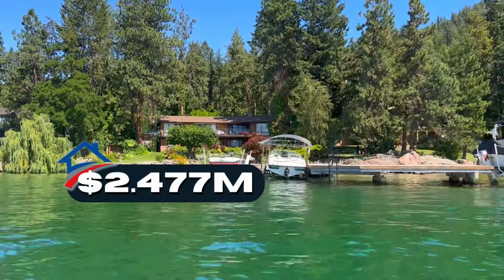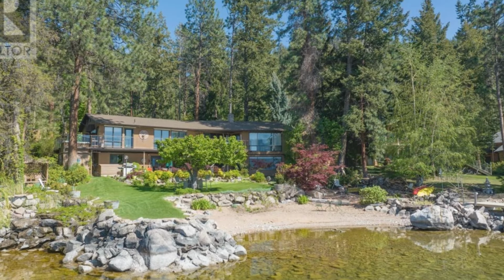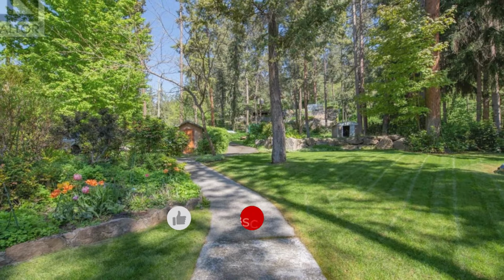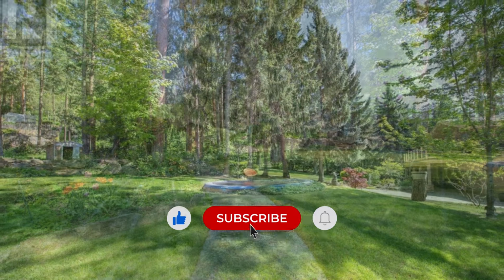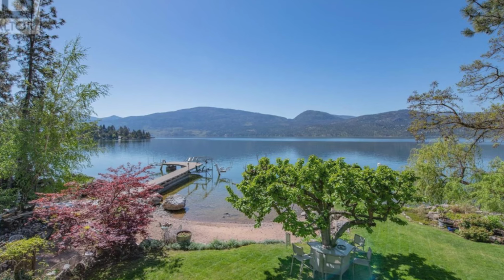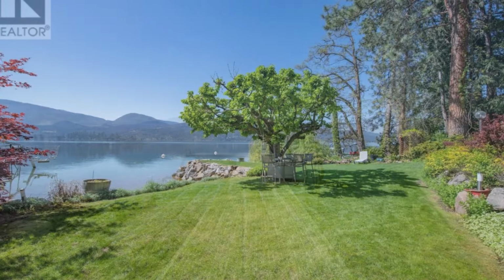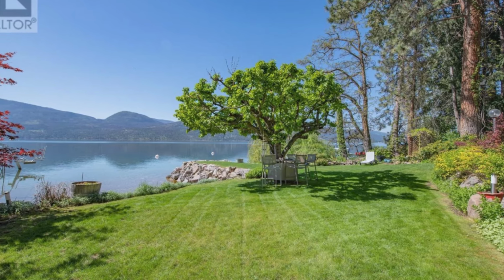Built in 1972, 4 bedrooms, 3 bathrooms, 3,160 square feet in total. And it's an even larger lot. It's 0.78 with just over 120 feet of private lakeshore. It's got a licensed dock with a boat lift, and it's got this nice, mature park-like setting. This house has a suite.